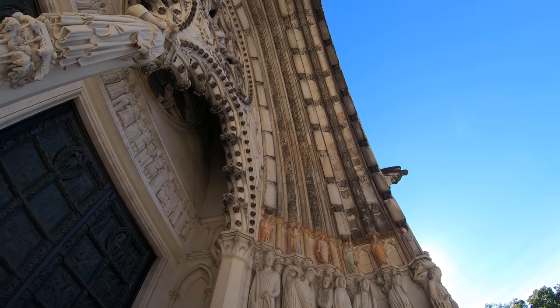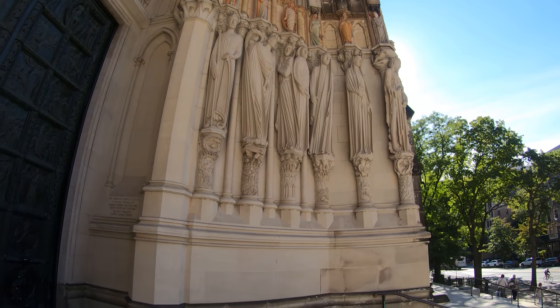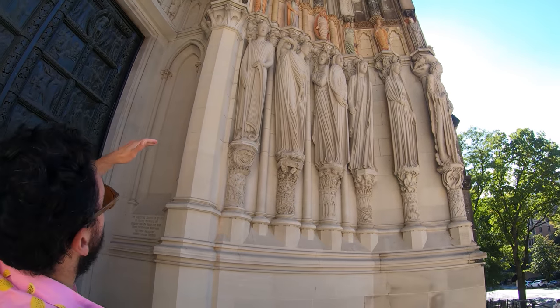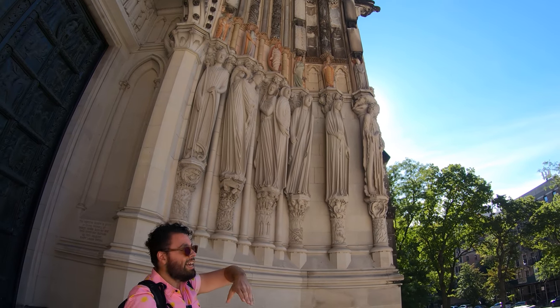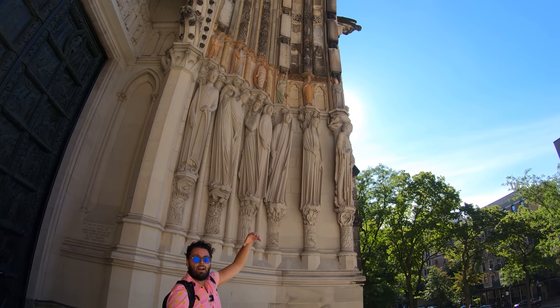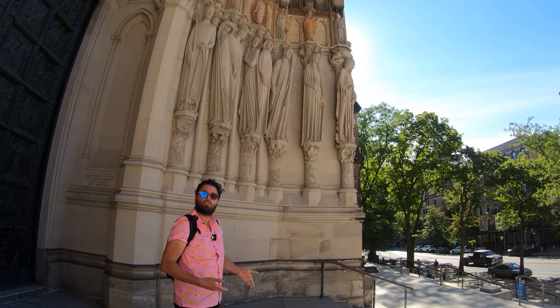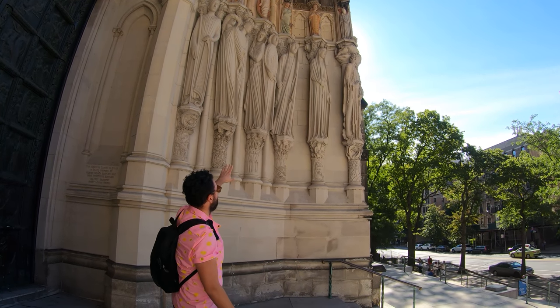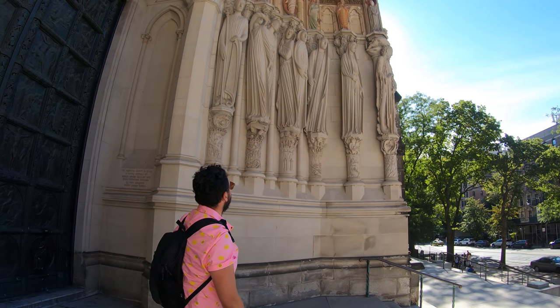Wow, look at all the sculptures. Yeah, all the sculpture work. They're really cool, especially because they're like really long. So the awesome thing about these sculptures is that they don't look ethereal, since they tend to have this very elongated look to them. They don't look like real humans, so they're almost transcendent. And this started in the beginning of the medieval era.